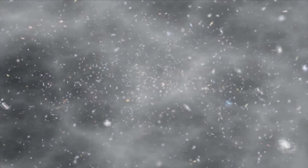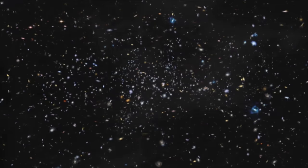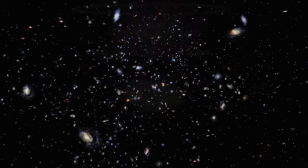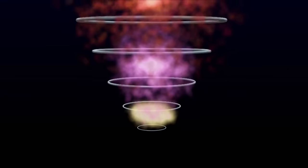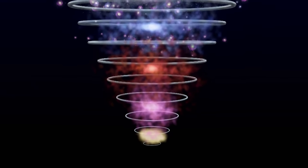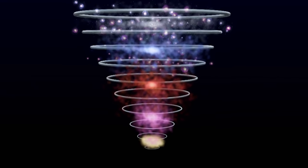To have so much matter and energy contained in such a tiny region is unimaginable. But it's this situation that led to the Big Bang. The fiery birth of the universe. Having discovered the Big Bang, astronomers realized they could determine when it happened simply by measuring the rate at which the galaxies are flying apart and then working backwards.